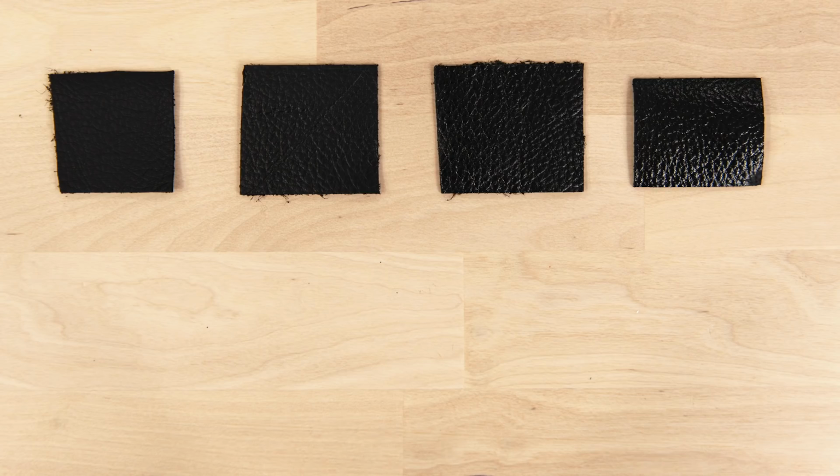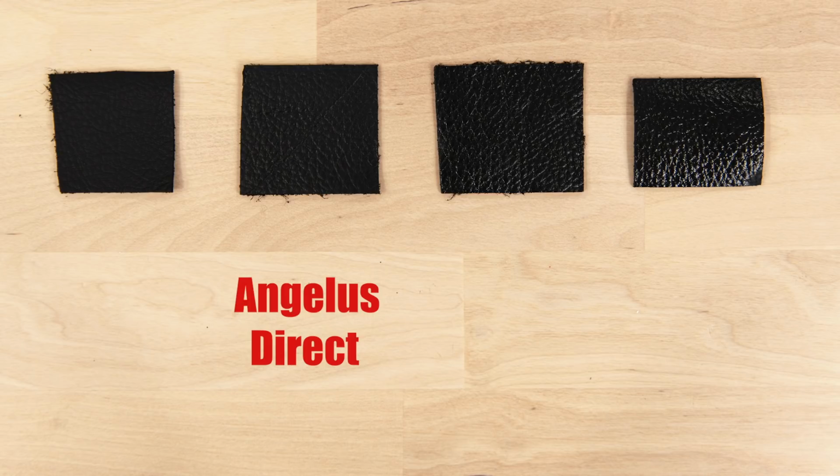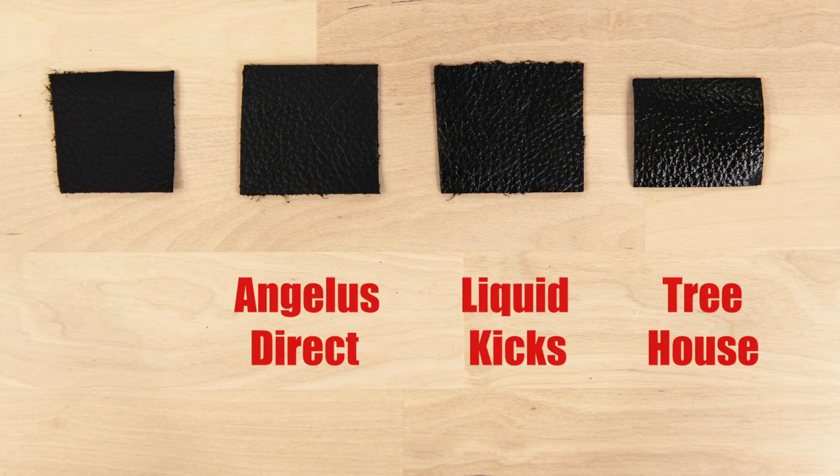So here you'll see a quick side-by-side comparison of some of the Angelus high gloss finisher next to the Liquid Kicks gloss finisher, and then we have the Treehouse high gloss spray. And so what I found works best for me now is going to be the Liquid Kicks gloss finisher.